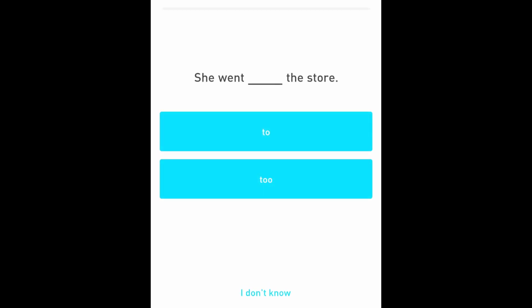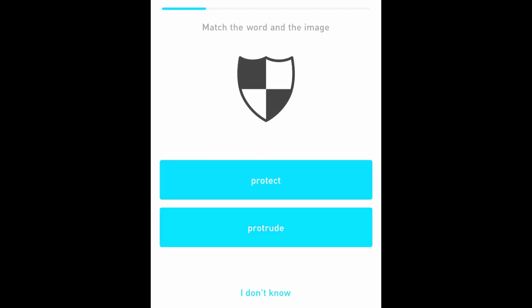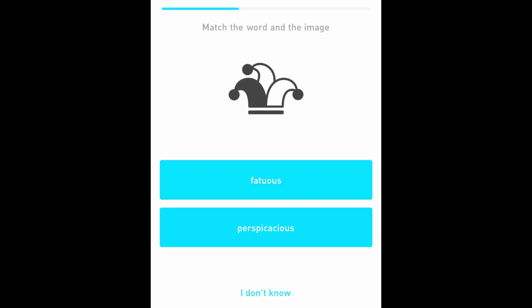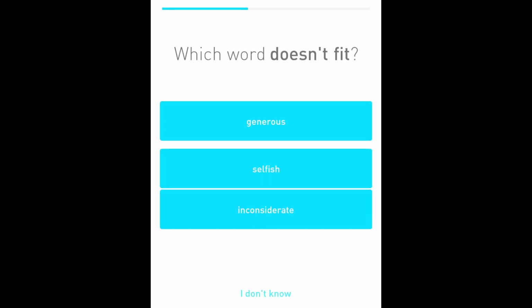She went blank the store. So I'm going to say to the store. Whose book is this? So whose. Match the word in the image. So protect. Match the word in the image. I think it's pinnacle, but I'm going to guess. Match the word in the image. So melancholy, I would say, because vivacious means like happy and like just out there. So melancholy. Match the word to the image. This one I actually don't know, so I'm going to hit I don't know.